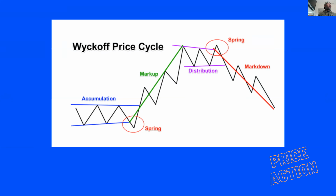Of course, they have the bigger pockets. So when they move, they can move the market and we just follow them. And this price cycle that he created was pretty much that every chart pattern is going to start from this accumulation phase. This accumulation phase is where they're setting up their positions. And it can take anywhere from a week to a month or sometimes more than a month.